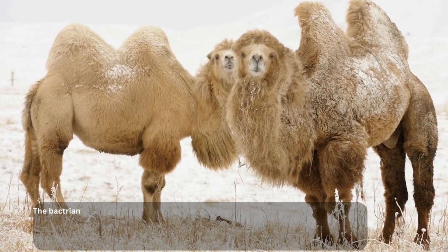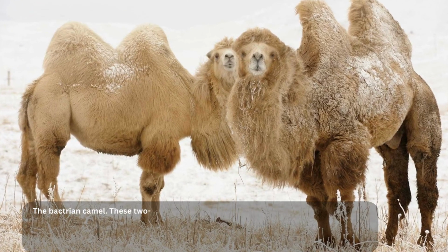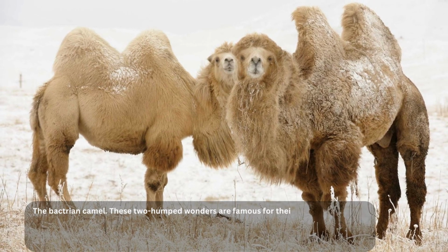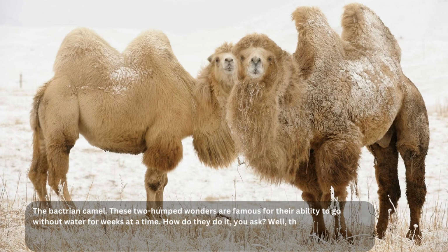Next up at number 9, we have the Bactrian camel. These two humped wonders are famous for their ability to go without water for weeks at a time. How do they do it, you ask? Well, their blood cells are uniquely designed to withstand extreme dehydration, and their humps serve as a sort of water storage unit. Talk about carrying your water with you wherever you go.